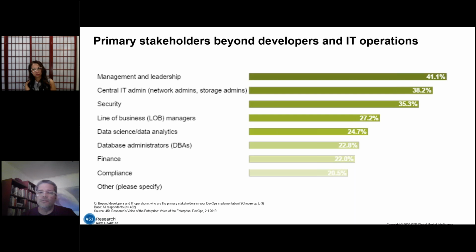And sometimes the organization is able to respond to that. I think that's the preferred scenario. But the DevOps teams aren't willing to sort of wait around very long for that to happen. So if the organization can't provide the collaboration or the input from the central IT admins, the DevOps teams will sort of go ahead and do it themselves, write their own security framework, hire their own networking admin. We hear stories of that happening too.